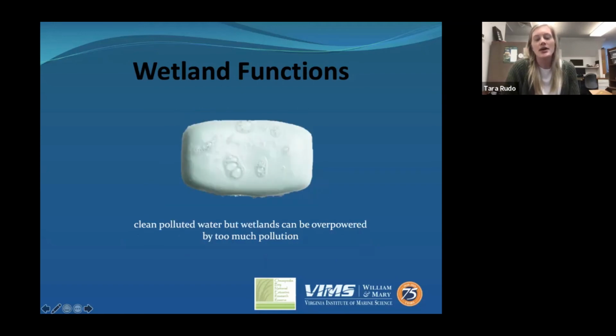A bar of soap. Wetlands are able to clean polluted water in a sense. We mentioned how oysters are filter feeders, so they're able to clean water. But the problem is that too much pollution being introduced into this environment can overwhelm a wetland. It's all about things in moderation, and this is going to be demonstrated in a little bit. But the wetlands do a good job of cleaning themselves and preventing a lot of pollution from entering the Atlantic Ocean.